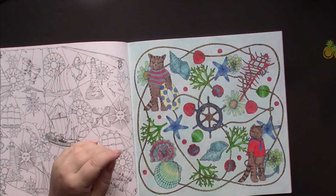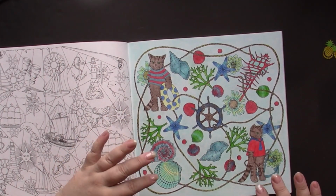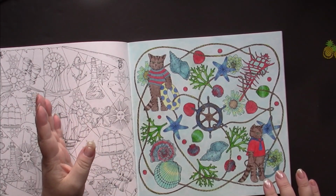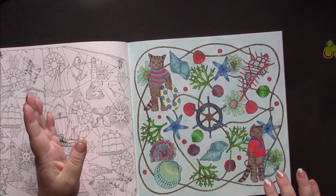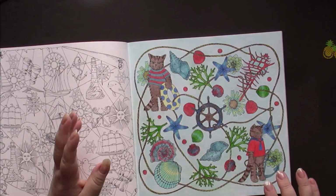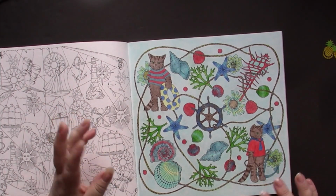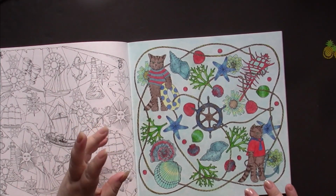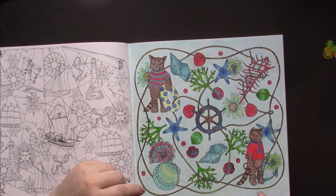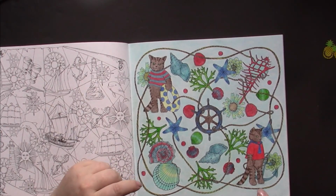The paper is a dream. And I used, if you remember my haul from last month, and I don't mean August, I mean July, I bought several open stock pencils. And I bought all the same shades from each different brand so that they would all work together. And this is what I colored this with, using only those pencils.